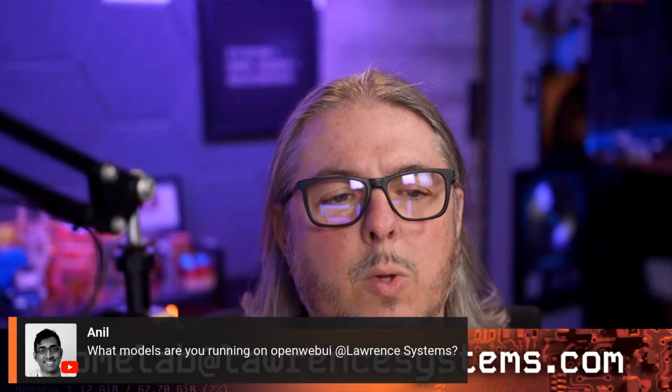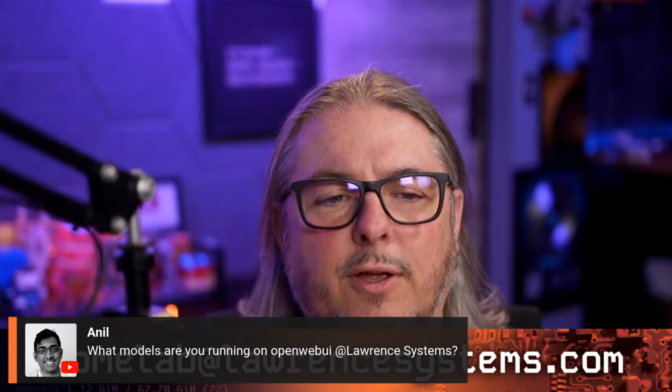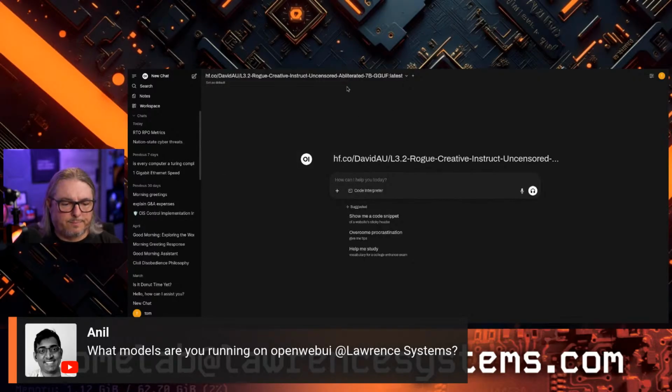Oh, what models am I running on this? Let's look. Oh, that's right, I'm looking in the wrong place. I have the Rogue Creative Uncensored, Dolphin Mistral, Llama 3B, DeepSeek, Granite Code, and that's all I've got on here. Not much. Not a ton of interesting things in here. I don't use it all that much.